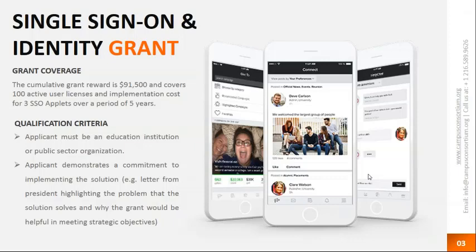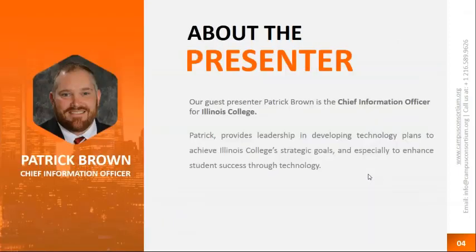The qualification criteria is basically that a grant committee needs to see that you are totally committed to the solution and you want to contribute in whichever way to the student community. The other criteria is to see that you're an education institution or a public sector organization.